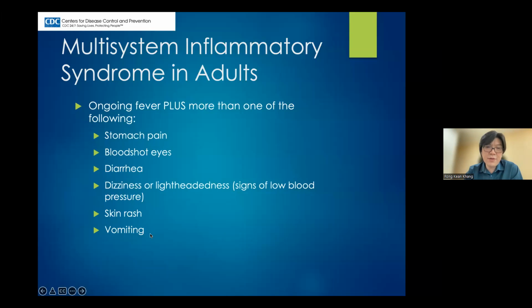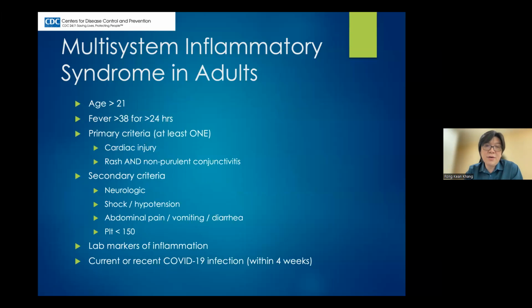When I think back, some of our patients did present with these kinds of symptoms, especially diarrhea, stomach pain, and vomiting. But usually they come in with severe hyponatremia or DKA already, and I wonder whether it is due to multi-system inflammatory syndrome as well, because they come in with such high inflammatory markers. So this is the case definition, which I'm not going to go through.